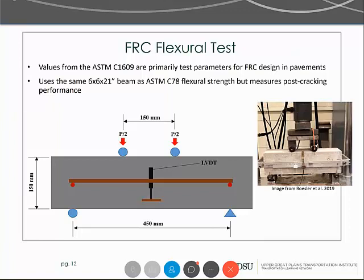So we measure this beyond it, and to capture what's going on after it's cracked, we have to install or mount a linear voltage digital transducer, or there's a few people that do cameras, but in general, the standard tells you to do this one, where you can measure the mid-span deflection more accurately than your rollers.